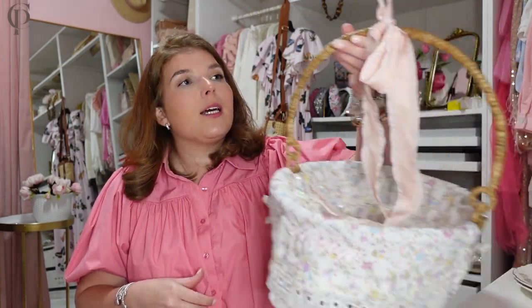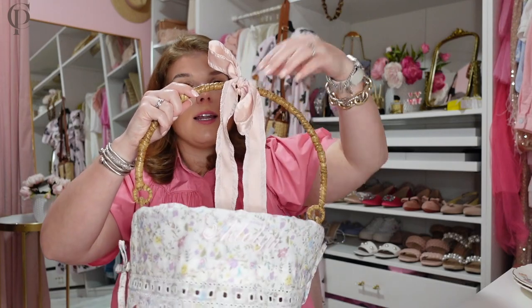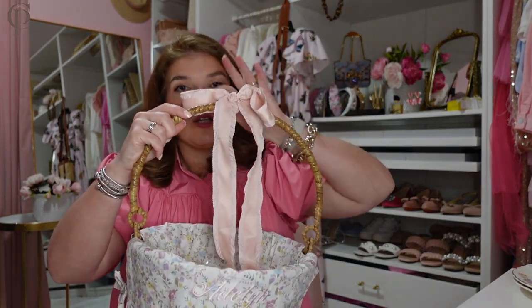And then of course here's the basket, and I just tied on a cute little bow. I tried to keep this short and sweet because if you have kids like me, you know that you are in a very short time frame. So I wanted to keep that short and sweet.